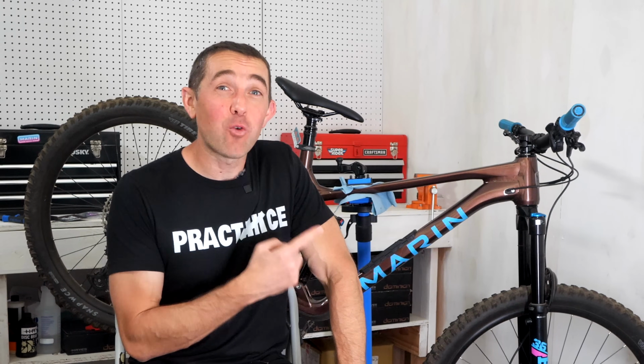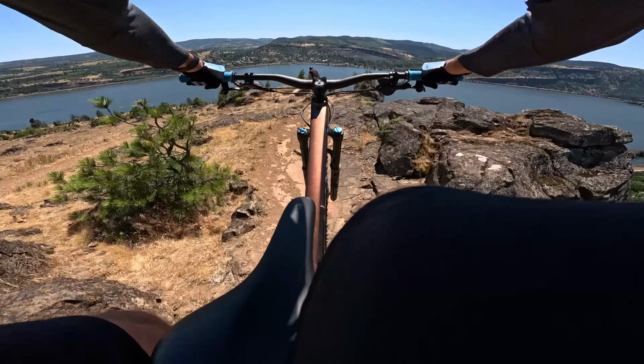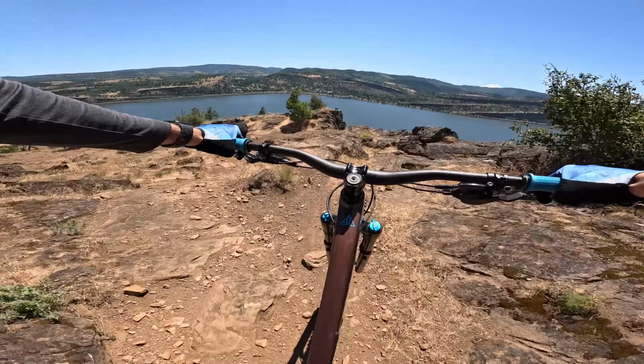Okay, so what else would I change on this bike now that I've ridden it? Not much. I'm kind of blown away that this bike is only $3,200. The suspension is solid, the brakes are good, and this frame has a ton of adjustability. You can ride this bike hard right out of the box, just like I did today.